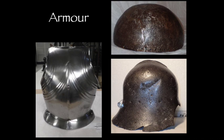For the single leg harness that I examined, there was one very interesting piece of damage that was located on the fan plate of the poleyn, the part covering the knee, which was a rolled edge along this area. And because it's so interesting, I'm going to go into this in a little more detail in a little bit. And then finally, the damage to the arm harness pieces that I examined were largely restricted to the pauldrons, the shoulder areas, the areas below the cowter or the elbow, and in one area it was to the area that would be around the besagew, which was designed to protect the armpit. These were all cuts, and so probably what we're seeing there is the result again of attempted strikes to these areas. So let's take a look at some specific examples now.